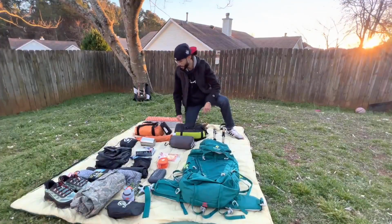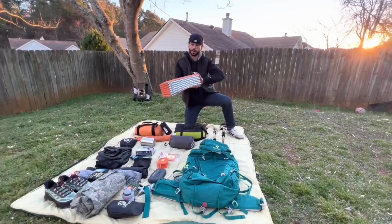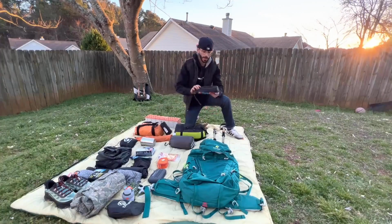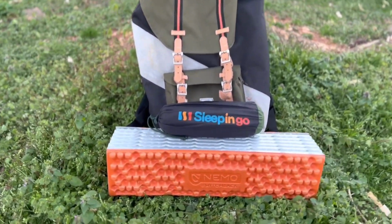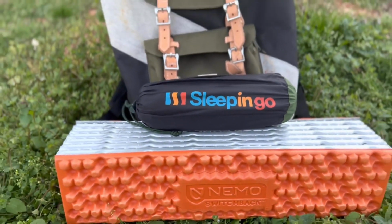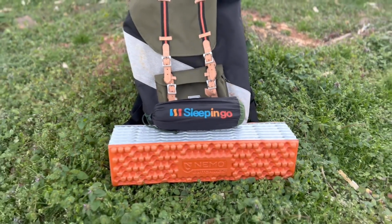And as far as my sleeping pads are concerned, I got hooked up with the Nemo Switchblade, and I also am going to double up with the Sleep and Go inflatable sleeping pad. I've got a lower back issue, so I want to make sure that I'm nice and comfortable overnight, and I wake up in the morning ready to go for the next hiking day.